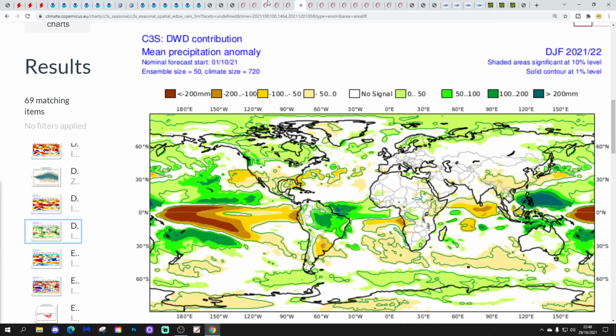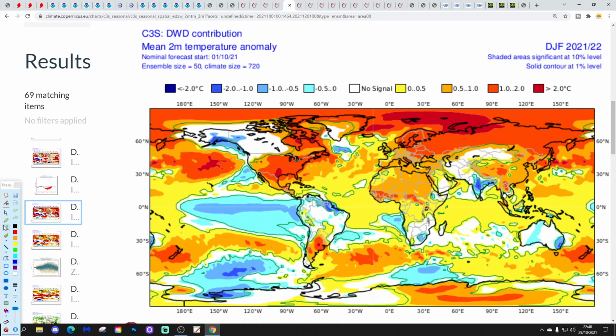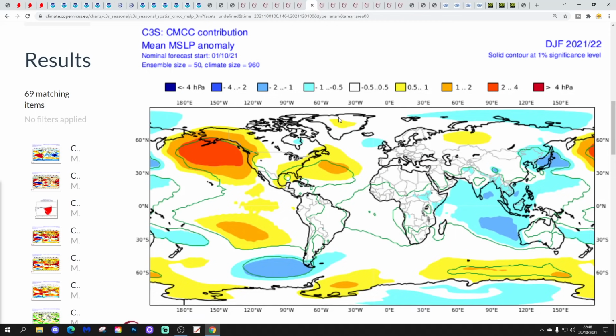Right, so where was we? Let's go through DWD again. So it looks rather zonal, this, doesn't it? Lots of low pressure to the north. We've got high pressure to our west and southwest winds coming from the west. So it looks like an Atlantic-driven zonal sort of winter. Temperature anomalies are above average, and a mild winter is predicted there from DWD. And precipitation-wise, it's looking average, maybe a little bit wetter than average, as you'd expect for a zonal Atlantic-driven winter.